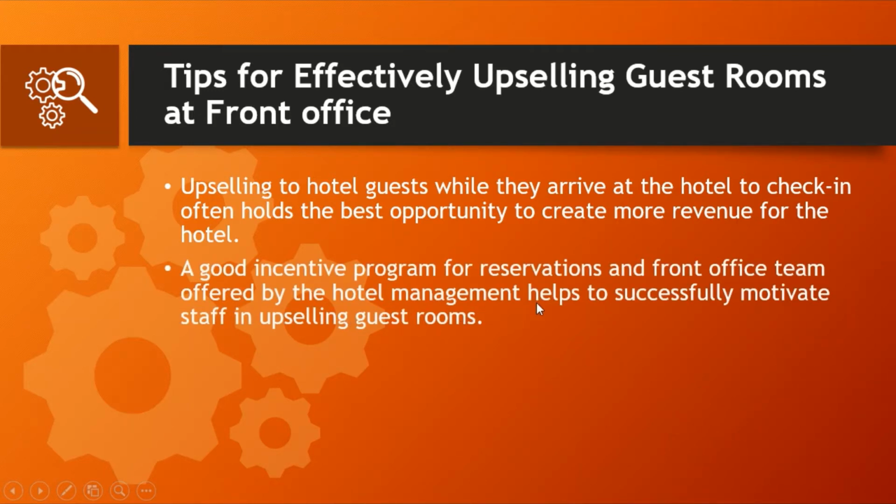A good incentive program for reservations and front office team, often from the hotel management, helps to motivate staff in upselling guest rooms. Usually the front office manager will make a plan and rate different employees for upselling, and they will put it on the notice board. Employees can have a look at who the top 3 upsellers are and how much they upsold in a month, so everyone can see, and that will motivate everyone to go for upsell.